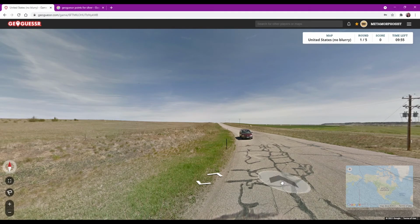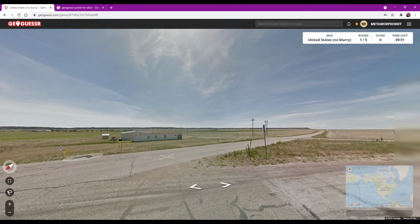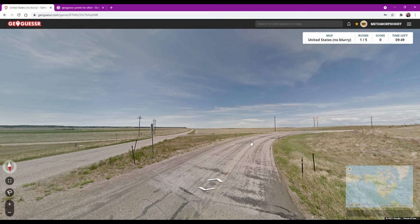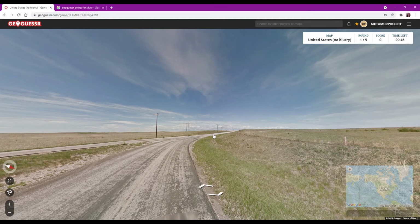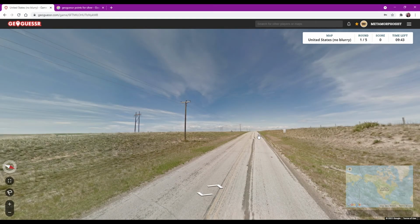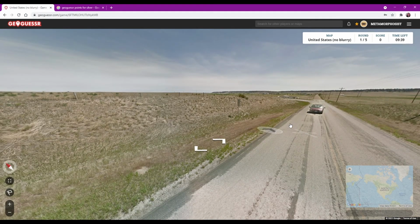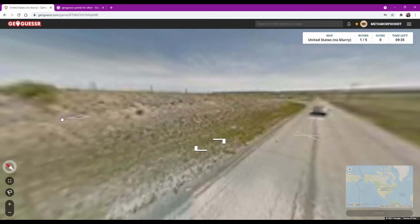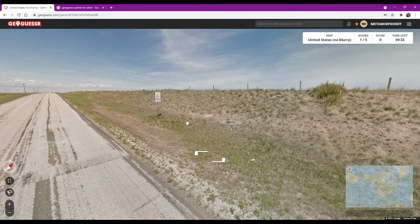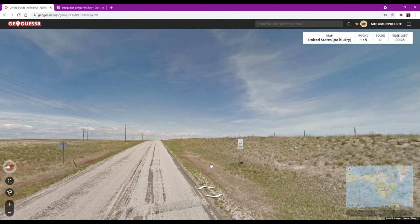All right, getting right down to it, we look like we're in the plains somewhere. Not a lot of crops, not cornfields, but it's definitely flat. We're in the Midwest plain states. Let's see. Got a license plate here. Let's see if I can get close enough to it. Oh, there's a sign. So, buckle up state law. Doesn't say what state.